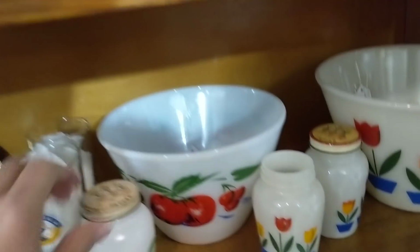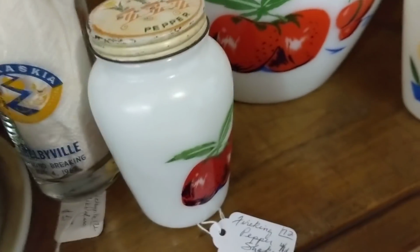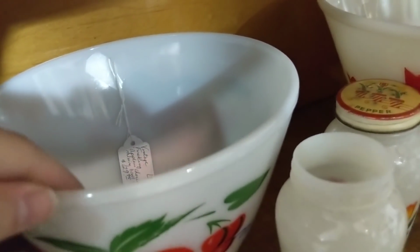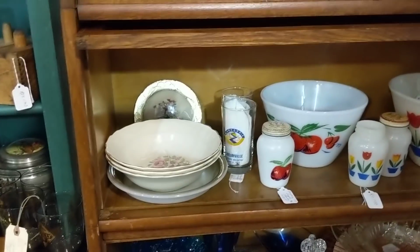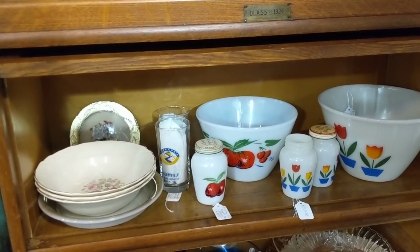Ooh, I like this. So we've got the tulips pattern, Fire King, and then this is maybe just called apple. Apples and cherry, I don't know. Oh yeah, there's cherries, apples and cherries. That's really cute. Have you seen those before? I think so. That's right up my alley.